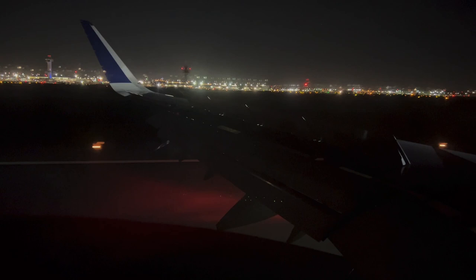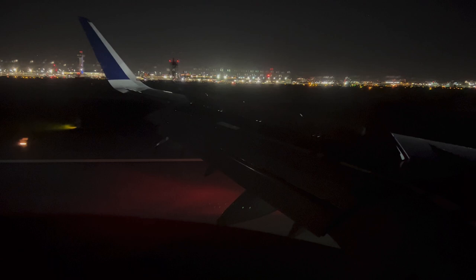As we slow down, we're instructed to clear the runway, and due to the lack of departures off of the parallel runway, runway 4 left, we're told to cross 4 left.